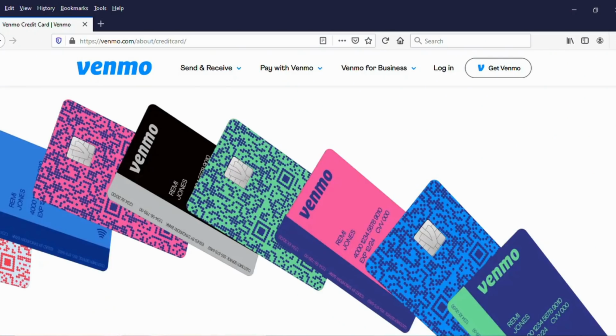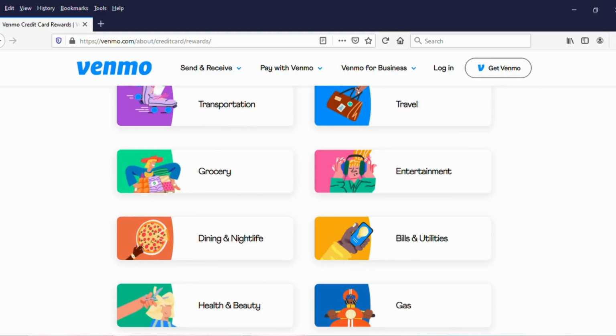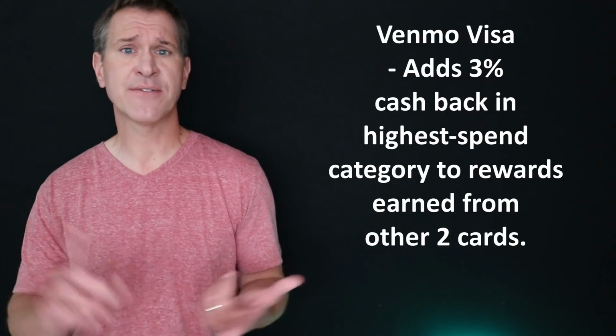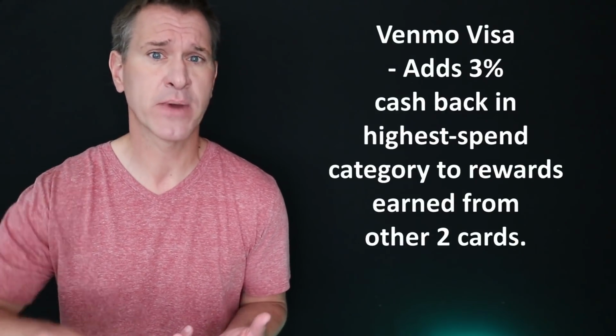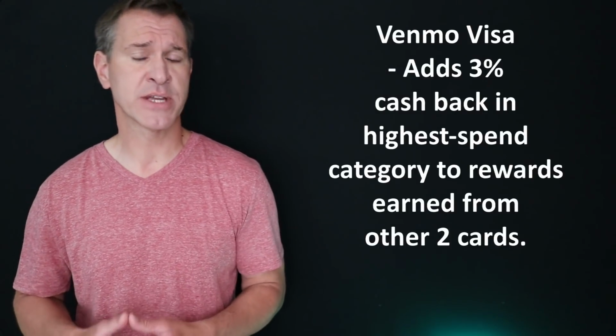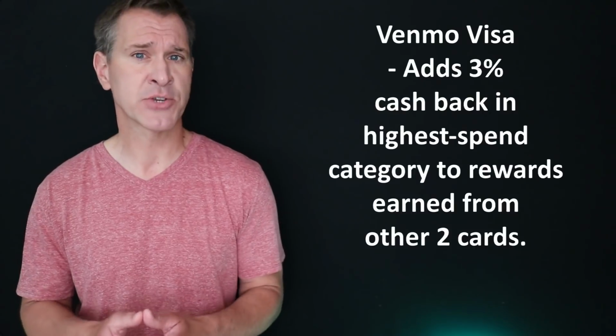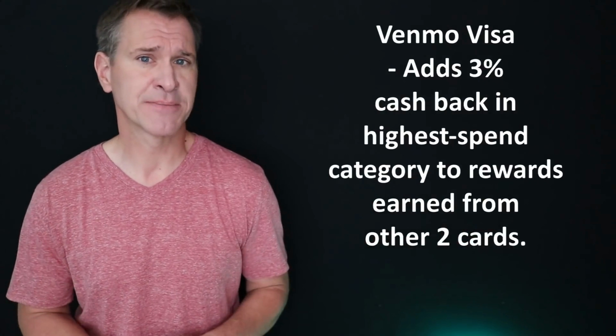And then finally, I'll mention the Venmo Visa, which gives you 3% back in whatever purchasing category you spend the most in each month. So they have some preset categories. Whichever one of them you spend the most in with that card during the month, you're going to get 3% cash back for it. However, that money goes into your Venmo account. So if you don't have a Venmo account, if you're not even sure what Venmo is, well then maybe this would not be the right choice. But if Venmo is part of your life, this also could be a good complementary card with the others that we've talked about. So that is it.